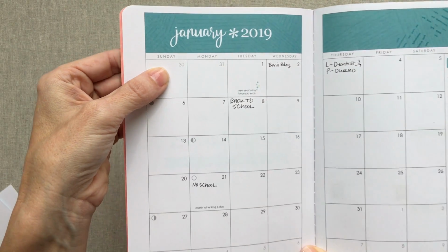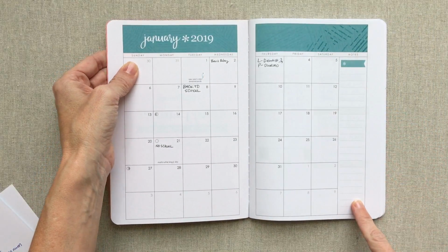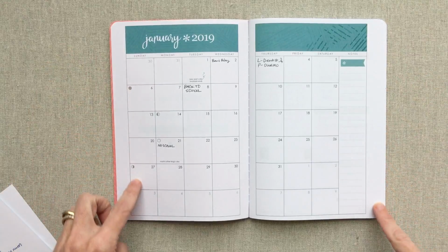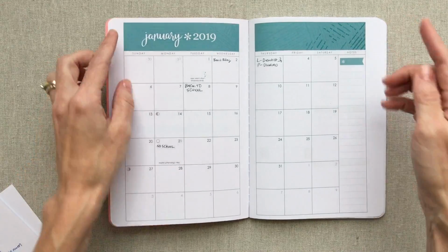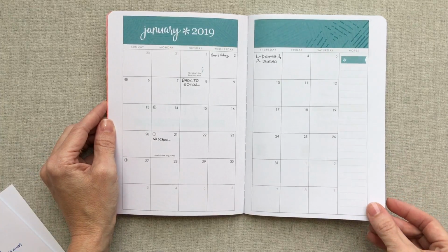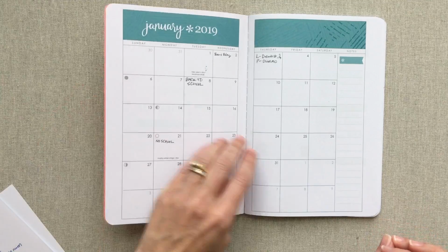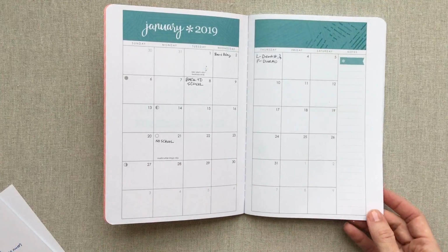All her monthly layouts are Sunday starts, and you do have a little note section over here. There is a margin they have left on the side here. I feel like they could have gone a little bit farther out to make your boxes a little bit bigger, but then the boxes would have become more rectangular instead of square, and I'm guessing they wanted to keep them square, and that was their reasoning.